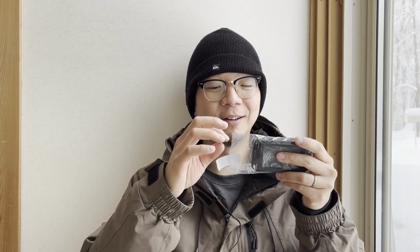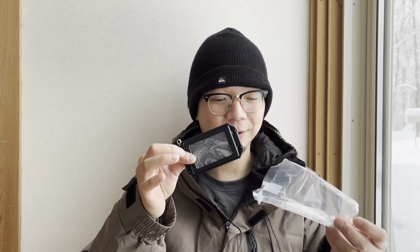So it's not really expensive, but from my own research, and don't take my word for it, you've got to do your own research, from my own understanding, this is a very well built metal cage wallet for your cards.